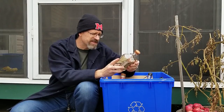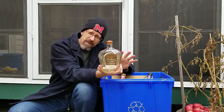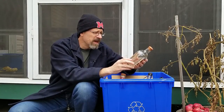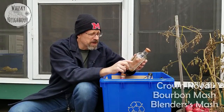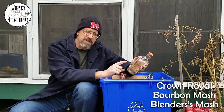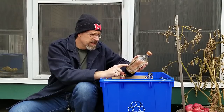So this is a Canadian product that's actually pretty controversial. It's Crown Royal, right? So that's out of Gimli, Manitoba. And this one's the Bourbon Mash. I know they've re-released it. I think it's Blender's Mash or something like that. It's only 40%.